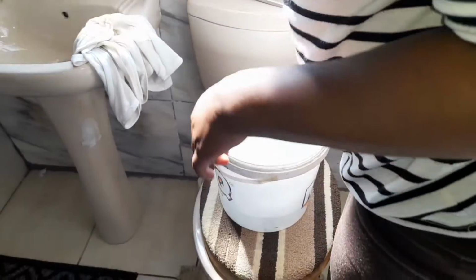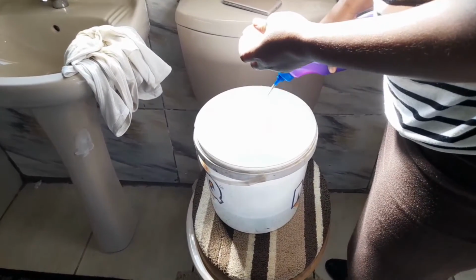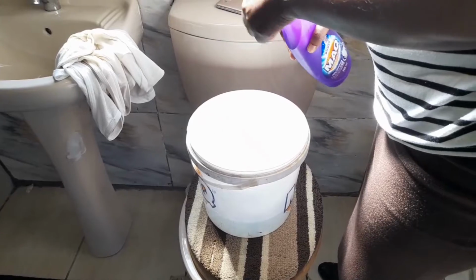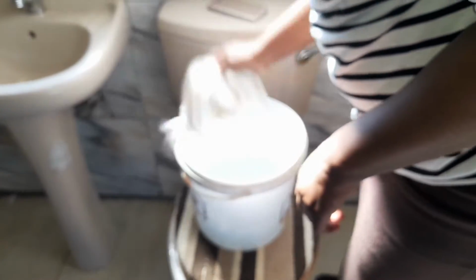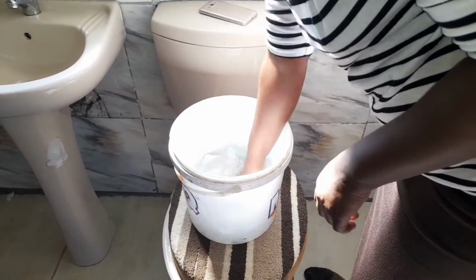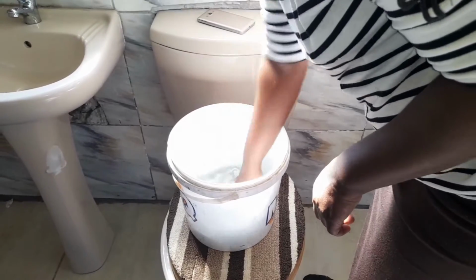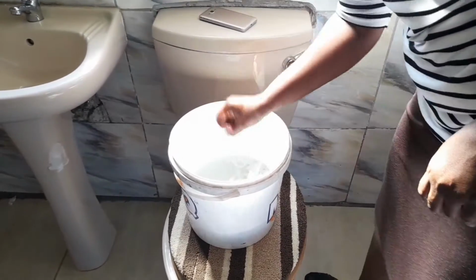Right now I am soaking it. I was using MAC, the one they use in the bathroom. It's a bleach and it wasn't that harsh. And I could see the stains were removed so quickly. So if you want to buy MAC, you can go and purchase it. It worked for me for this one.